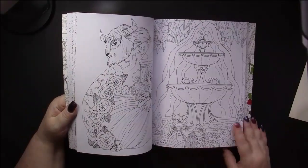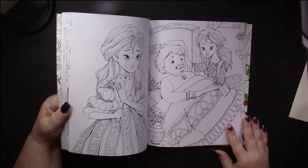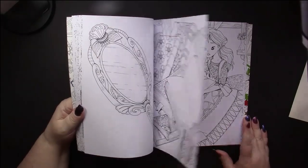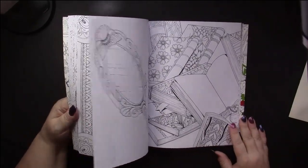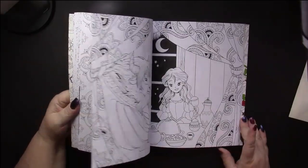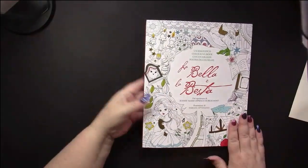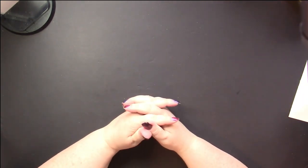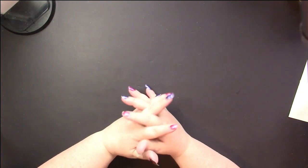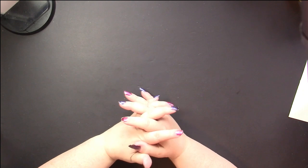So this is gorgeous. I love Beauty and the Beast, the story. Not too crazy about the movie since they make it all happy, happy. There we go. Now I can say I have a complete collection of Fabiana Attanasio, and she is one of my favorite illustrators of her books, and she has a new one coming out. I don't know the exact date, but it is in a few months.